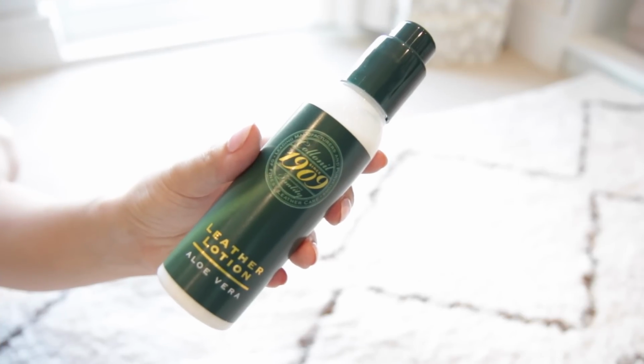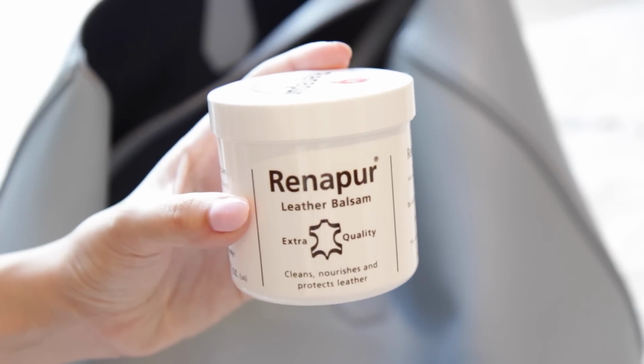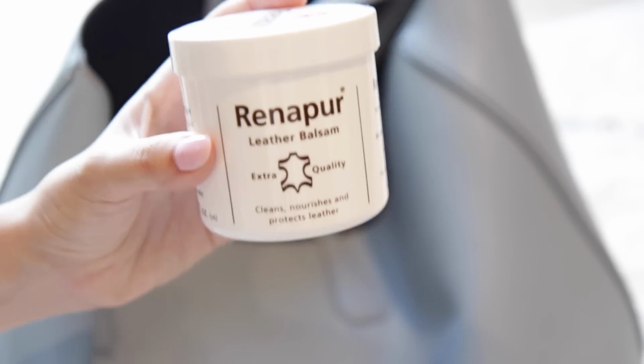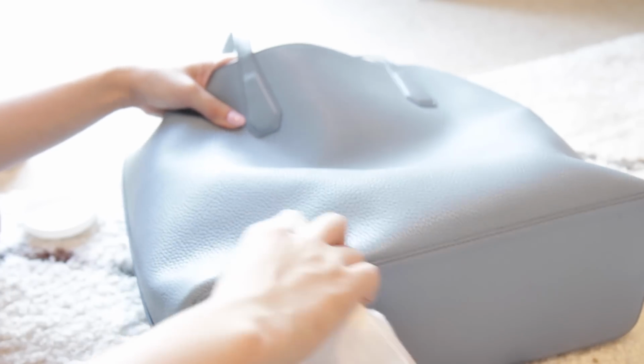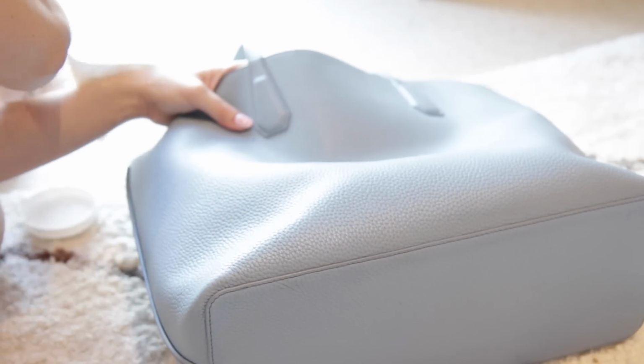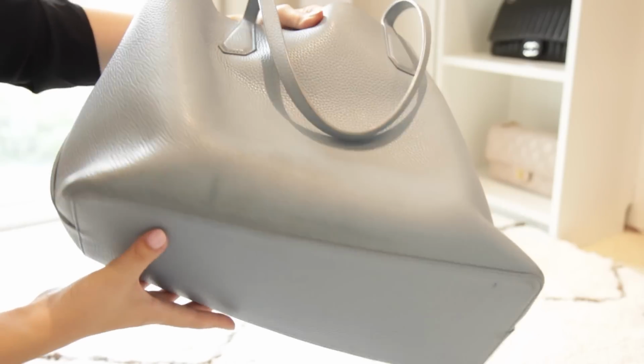However, an important step which I think a lot of people miss is to condition the leather afterwards. So there are a few different products you can use for this. They all work really well, and I'll list the names down below. But you want to go over the area that you have wiped clean with the cleaning products, just to make sure that you're restoring that moisture and that conditioning effect.